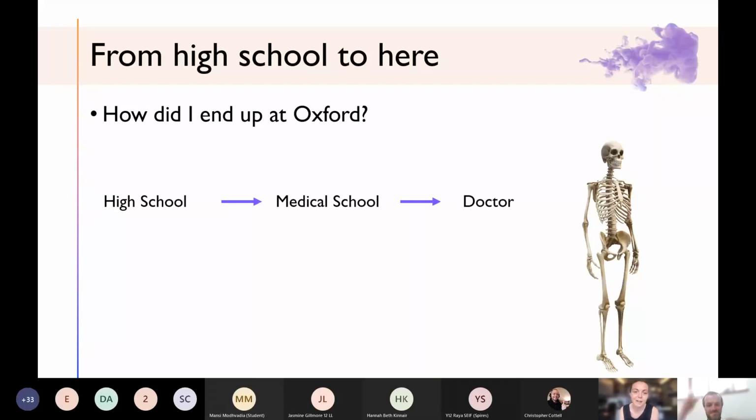So my plan on leaving high school was that I was going to enter the foundation year of university, which is a common pathway. And if you do well in that year, then you can be admitted into medical school. And then I wanted to be a doctor after that. So I'd really enjoyed biology at school, loved science. I knew I wanted to do something medical, and this was my plan.